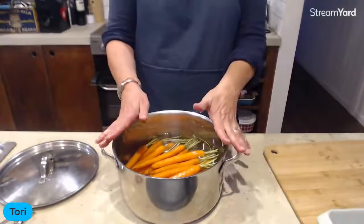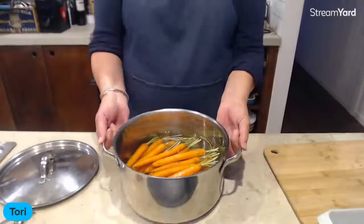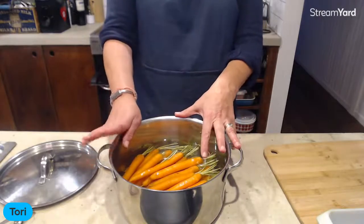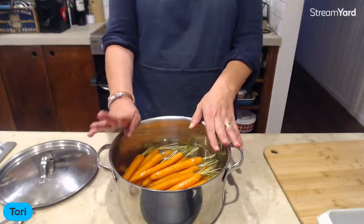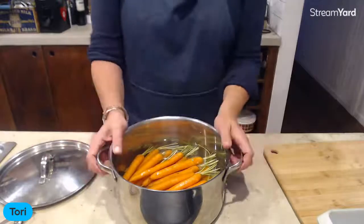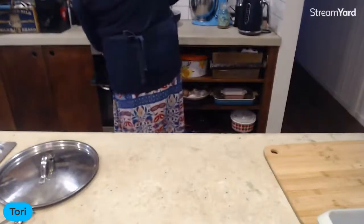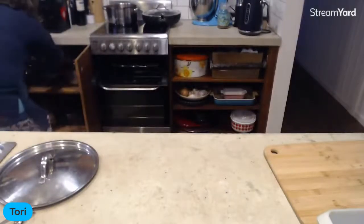Now what I've done is I've just covered them with some salted water. Isn't it pretty? Food, even before it's cooked, so pretty. There's about 1 kilo of carrots, and we're just going to bring this to the boil and then let them simmer for about 10 minutes. But we do want them to be nice and crunchy still. So that's the first thing I'm going to do, whack these little babies on and get them up to the boil. I'll get the colander out for later.